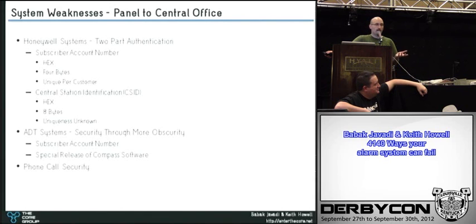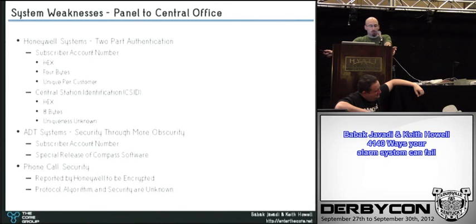We haven't had a whole lot of luck finding lots of ADT hardware or information. They do a pretty good job of hiding their stuff, but that doesn't necessarily mean that no one's going to find it. It just means that no one's found it yet. Phone call security, supposedly, it is reported by Honeywell to be encrypted, so you can't just tap into it. But if it is encrypted, that encryption was designed and created about 20 years ago, so that should speak for how good that encryption probably is. We haven't had a chance to take a look at that yet, but as I mentioned, a lot of this is a work in progress. The protocol, algorithm, and security are unknown. It might be good, it might not be. I honestly, genuinely don't know, but we just want to say that.